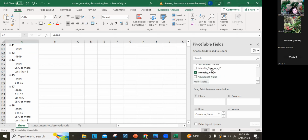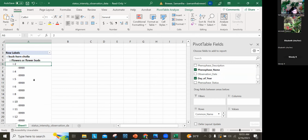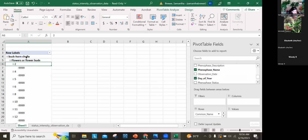And it might also be, yes, this is the value that may have been reported on these days of year. And also this is not showing the individual plants, right? This is showing for all your plants. So you could have some that are 3 to 10, some that are less than 5%. And because you have this, it's also not showing the flowers. So you'd want to have the phenophase name with it. So flowers and flower buds, for example. So now what you're seeing is for buckthorn cholla, what did people report for flowers or flower buds? And what this is showing is either no intensity or unsure for intensity for all those.